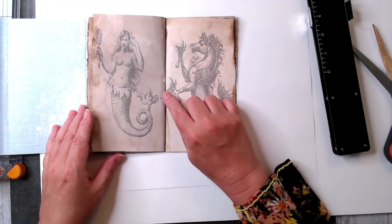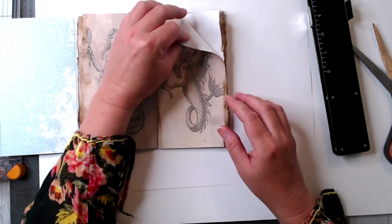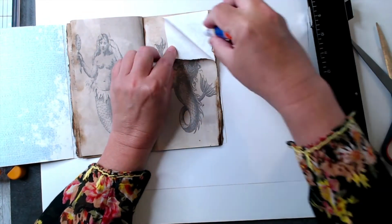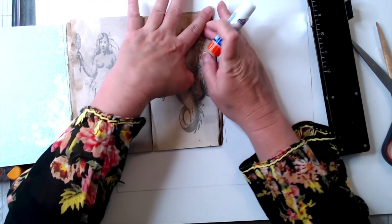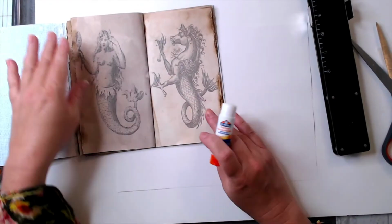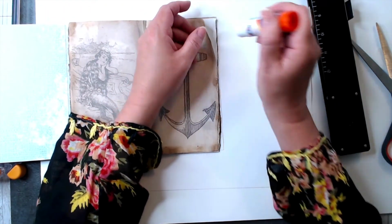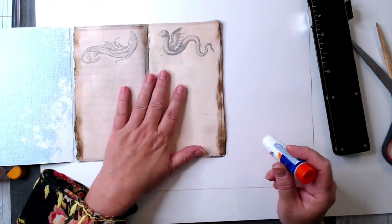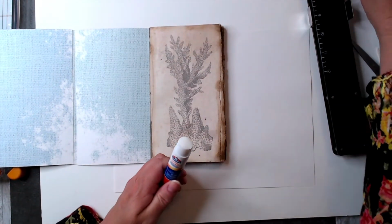Now, I could go back and redo that staple, but I'm not going to. The other thing is you will find a couple of pages that I didn't get glued all the way. So I'll just go back through and make sure that I get those glued down. There we go. Just like that. That one's not too bad. Okay, now.